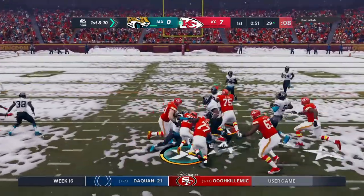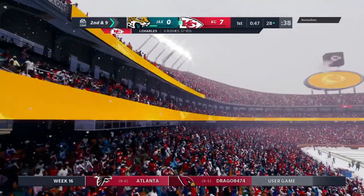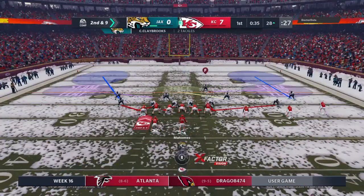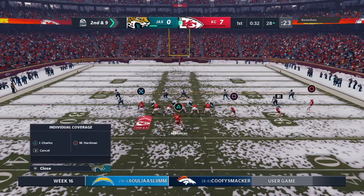From the shotgun now, here's an inside give. Might have gotten this one down to the 28, and that's all. He was just a yard on the pickup there, and it'll bring up a 2nd and 9. Brings up 2nd and 9.